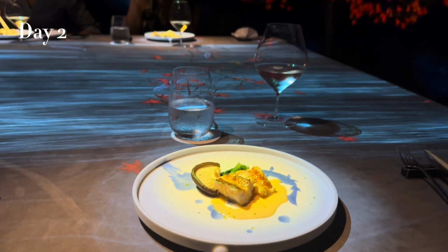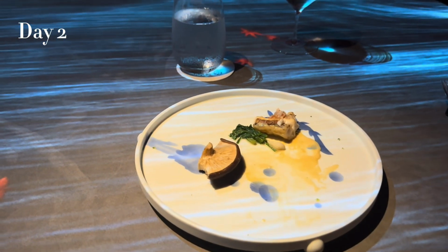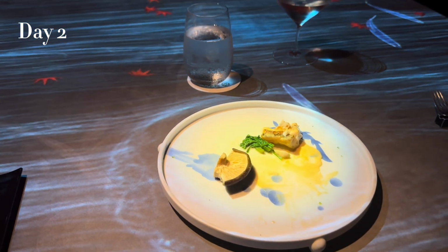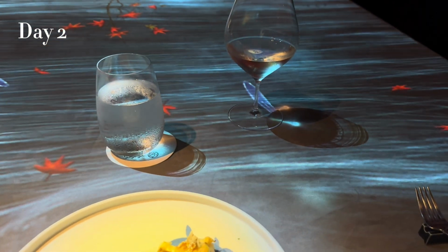Note that the table is a large table that is shared with other people. In total, it's 8 people on the table. So you'll be sat next to whoever you've come with, and it's quite nice to meet new people, enjoy some delicious, tasty dishes, and impeccable service. This was by far the most mesmerizing dining experience I've ever had in my life. My husband and I enjoyed it so much.